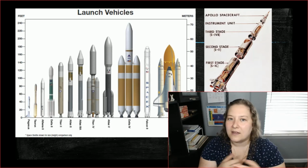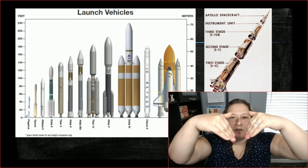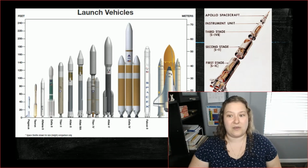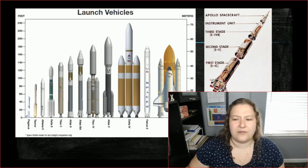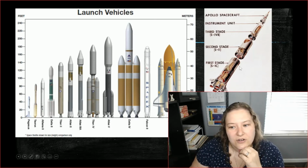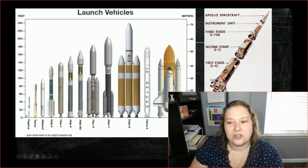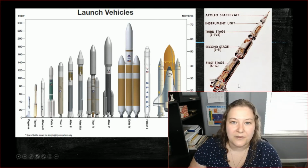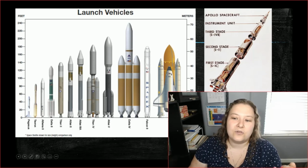You can cut things with water by putting water through a funnel small enough to create a laser type beam. So you can cut things with water, and they do it quite often. And so we've got the first stage here, and this first stage is basically all fuel, right? It's got a little parachute in it, so when it falls out of the atmosphere, it doesn't hurt anybody. So it's got this fuel here, the fuel shooting out.